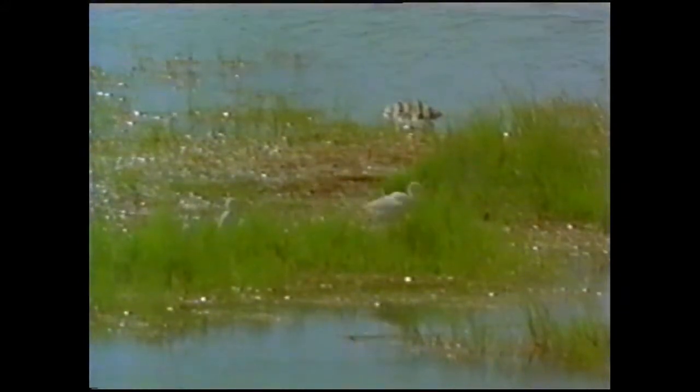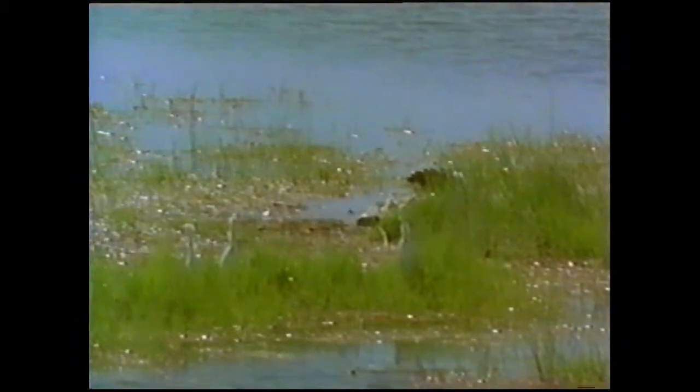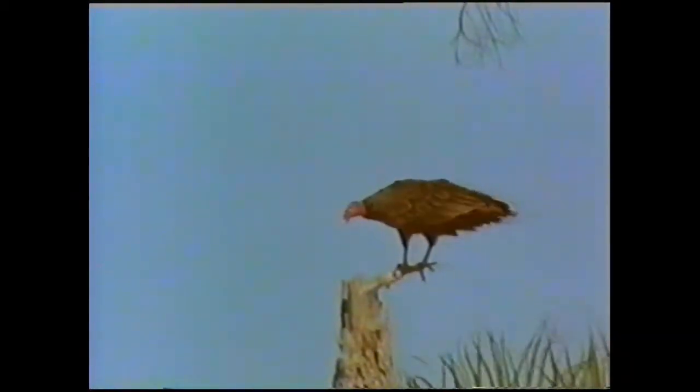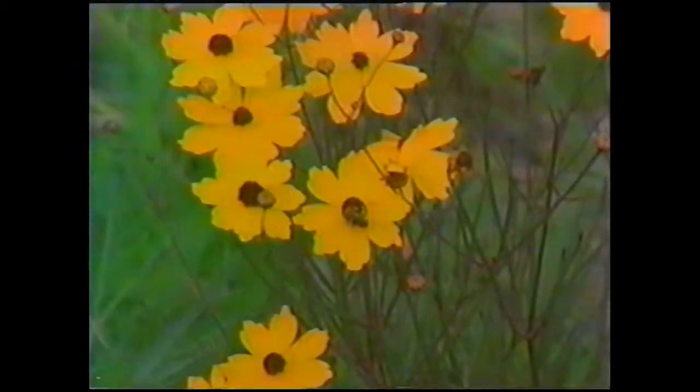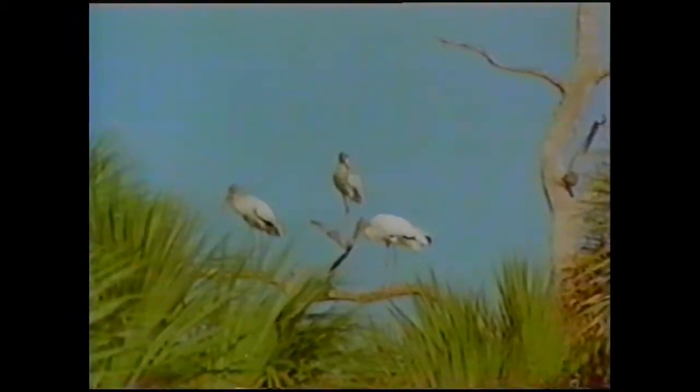and hosts the playful antics of animals. Life here has evolved over thousands of years. Waters rise and fall with the seasons. Birds arrive to find sanctuary and food during cold northern winters. Food cycles begin and end here. An almost endless diversity of plants and animals coexist. Endangered species survive.